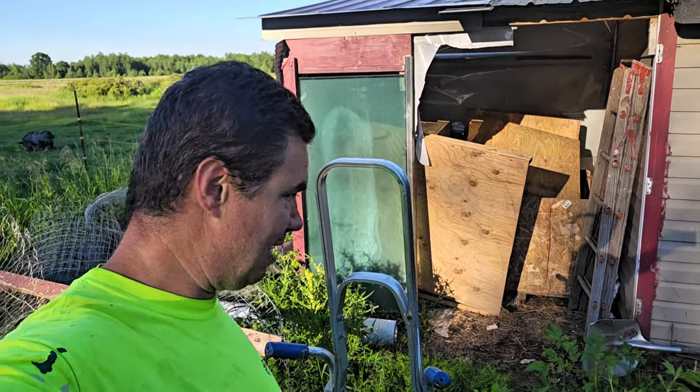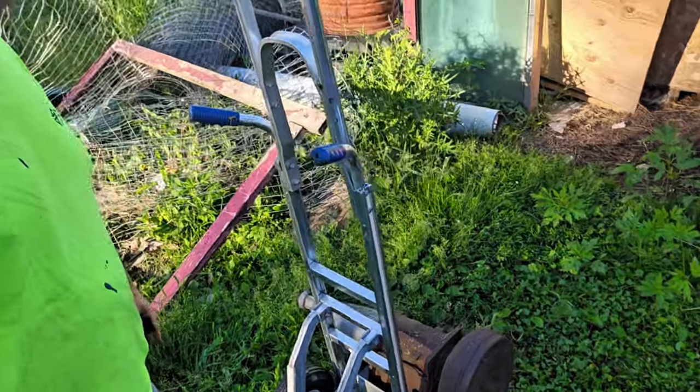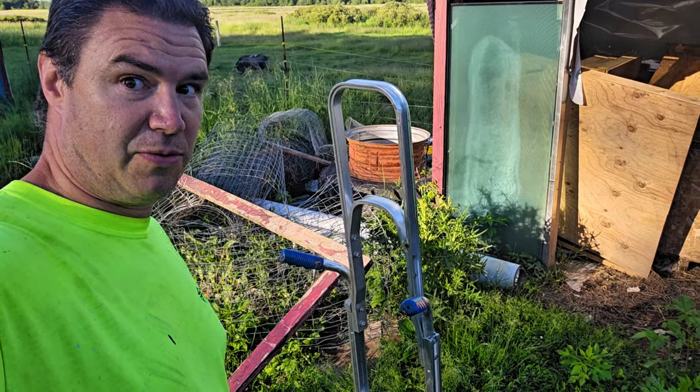All right, here we are cleaning up some stuff. So today we're moving some transmissions. So there it is. It's heavy. Got it on the dolly. Now we're gonna move it through the weeds.